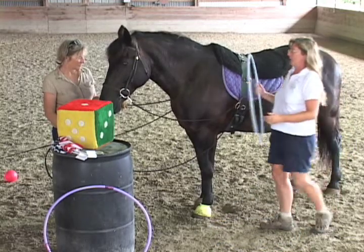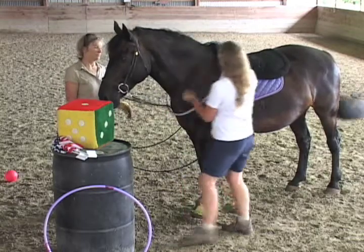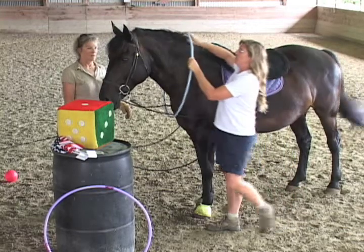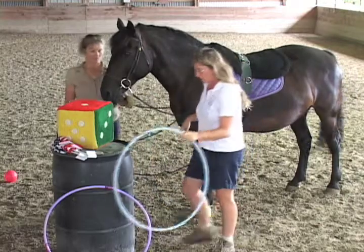Sometimes we use it as another steering mechanism. It goes over the horse's head. The rider can use it to steer the horse this way. So the horses need to be safe with all of these different items.